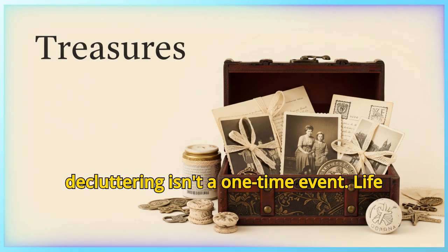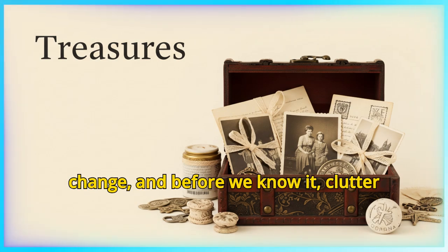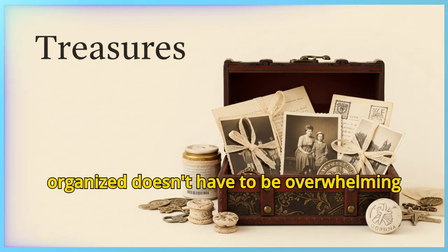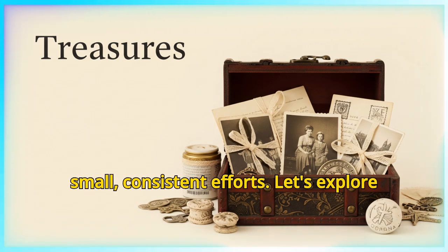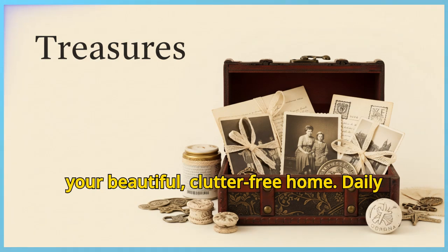Remember, decluttering isn't a one-time event. Life happens, new items come in, routines change, and before we know it, clutter can creep back. But don't worry, staying organized doesn't have to be overwhelming or stressful. The key to success lies in small, consistent efforts. Let's explore a few habits that can help you maintain your beautiful, clutter-free home.